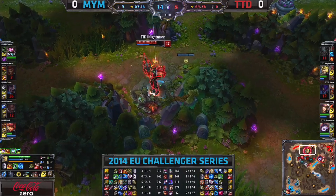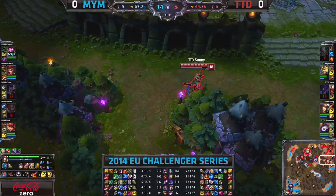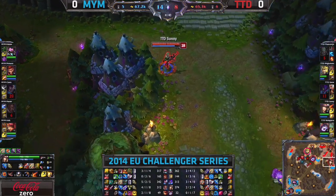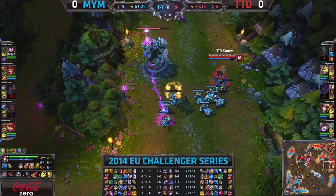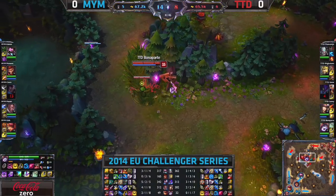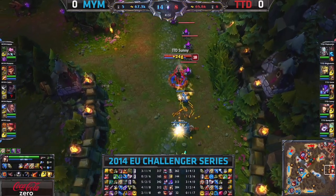Also, a big thing to note in that last fight was that the combo of the Wukong and Yasuo did not go on Caitlyn. Oh. That's huge. That's the target they should be looking for because Caitlyn is going to be constant damage from the backline that they have to worry about. And as we saw there, she output a lot. Their combo of Wukong plus Yasuo will decimate her. They can take her out very easily.